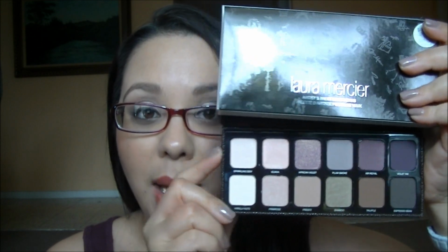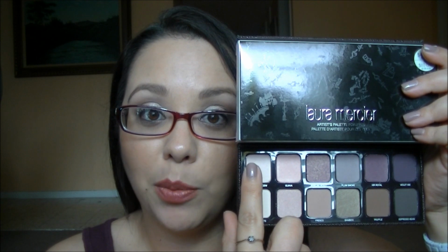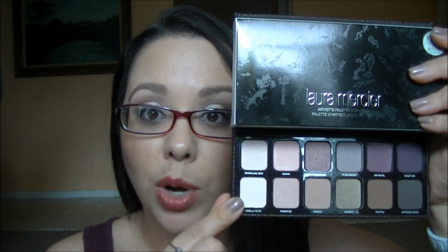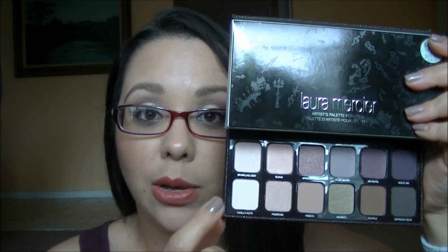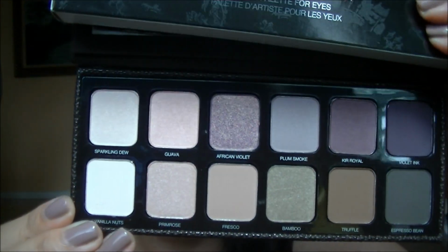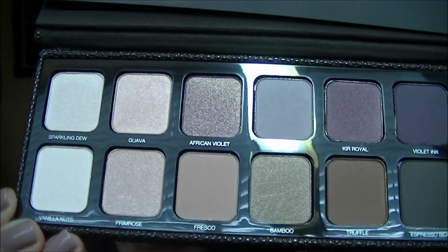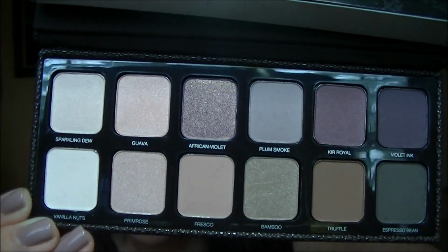But what this palette is, it's 12 eyeshadows, and the colors on the top row are all cool colors. They're cool toned and they range from left to right, from lightest to dark. Then your bottom row is your warm toned eyeshadows, and again it goes from light to dark, going from left to right. So this is what it looks like here. I'm hoping that you guys can get a good representation of what that looks like.